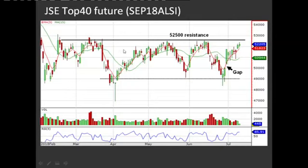You can see it's a big resistance. It joins all the highs from February this year, so on a number of occasions the market has struggled at that area. We'll need to see whether that resistance holds and the market begins to turn lower from there, or whether we have the potential to actually break out above 52,500, which would be quite bullish.